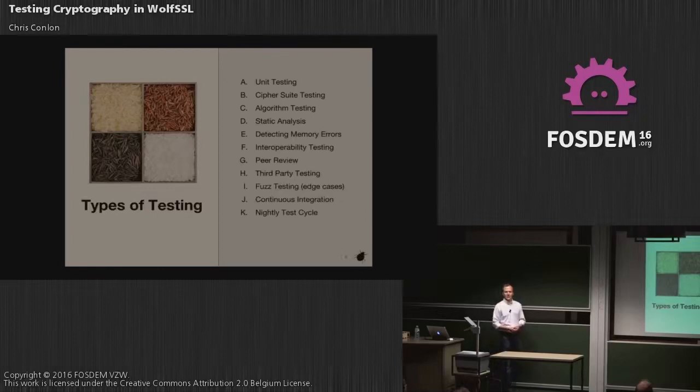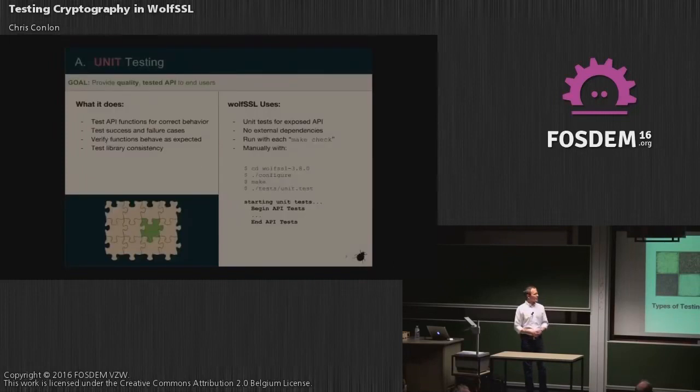These are the types that we're going to cover today. We have unit testing, cipher suite testing, algorithm testing, and static analysis, detecting memory errors, doing interop testing with other implementations, peer review, third-party testing, some fuzz testing, CI, and then just going through our nightly test cycle.